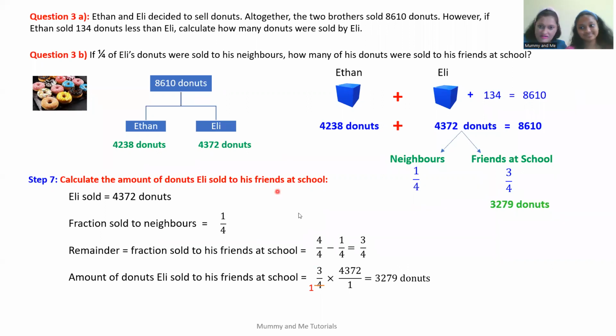Some donut loving friends. So let's calculate now. So how many donuts did Eli sell to his friends at school? 3/4 of, which means to multiply by Eli's total amount of donuts he sold, which was 4,372. Okay, so let's cancel off. 4 divided by 4 is 1. Right. 4,372 divided by 4 is 1,093. Wow, there's a lot of numbers. I'm handling the large numbers.